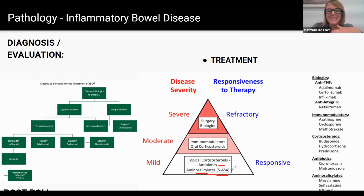Remember, the salicylates can be used orally. There are also suppositories for these as well. And as you can imagine, using a suppository might give the patient quicker relief from the inflammation in their colon. Next up, we can consider using immunomodulators. And what's not listed here is 6-mercaptopurine. So those are purine modulators there. And then we could also use cyclosporine and methotrexate as well. Also, we can use oral corticosteroids as well.